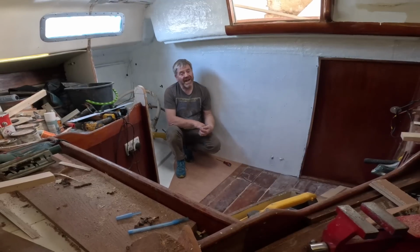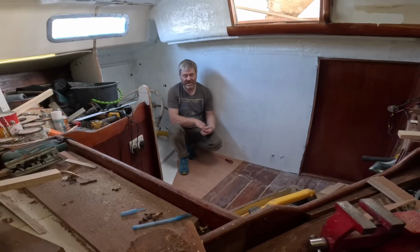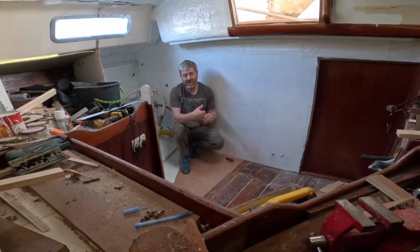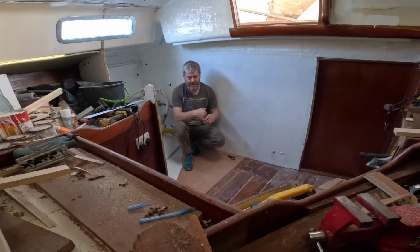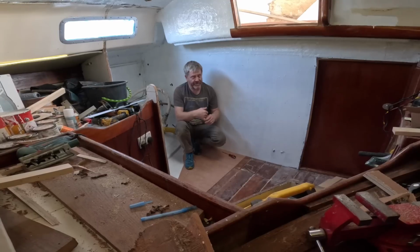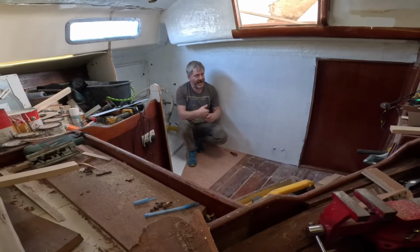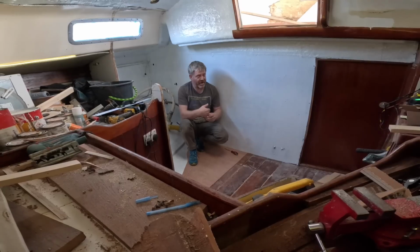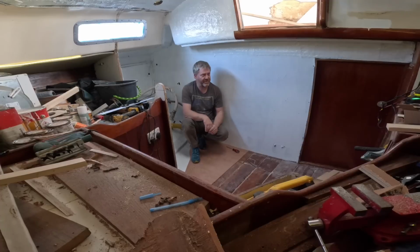So onwards and upwards, the next phase is to start framing out for the carcasses. The standard way of doing this in a kitchen is you build it all in sheet. I'm not going to do that. I'm going to build it in pine, tannalized treated pine, and then I'm going to use marine ply on top of that, and then I'll face it with whatever I want to face it with.